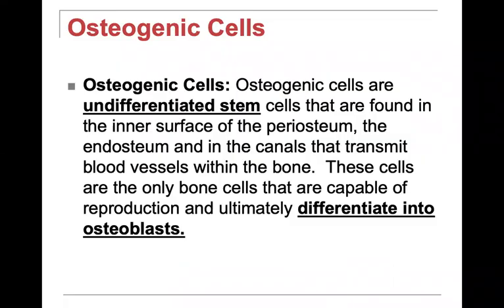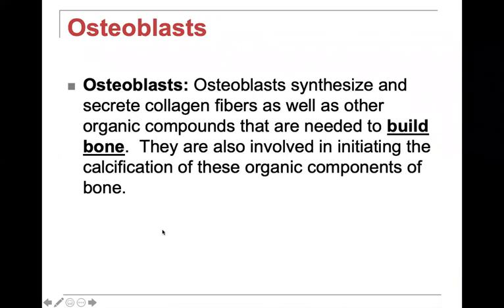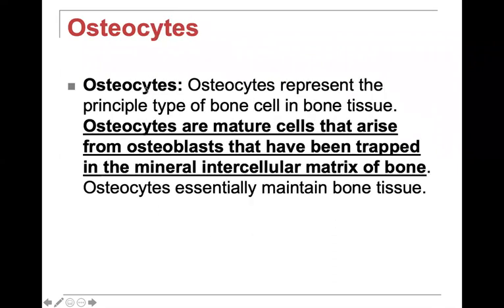Okay, so the osteogenic cell is your undifferentiated stem cell. That is your osteoprogenitor cell, and it can differentiate into the osteoblasts. The osteoblasts are designed to build bone, whereas the osteocyte is now the mature cell that arose from the osteoblast that's been trapped in that matrix that it produced.